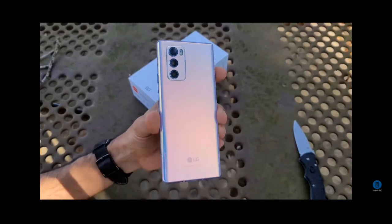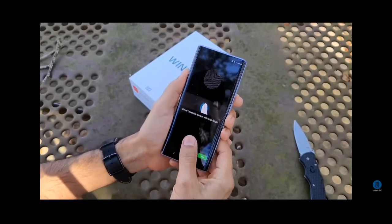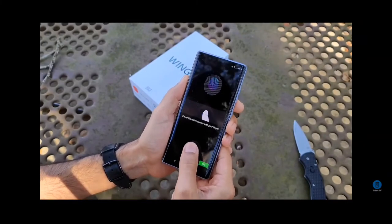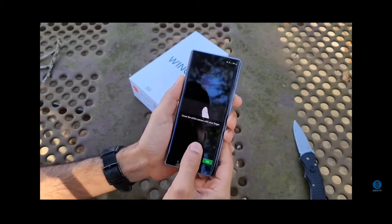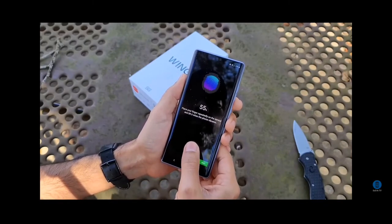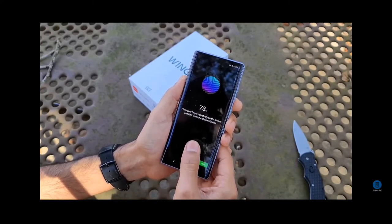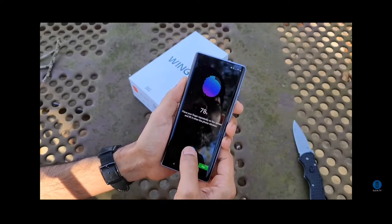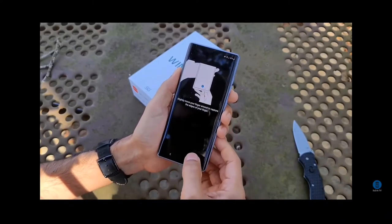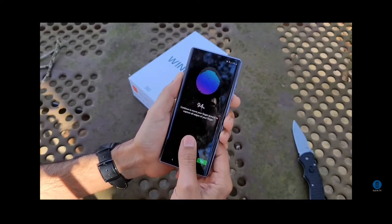Another airplane going by. All right, so now we're going to go ahead and set up the fingerprint sensor. You just pretty much lift, hold to get your fingerprint. Cover the entire sensor. Now LG's in-display fingerprint sensors are a bit slower than usual in other devices. OnePlus is the fastest, Samsung's pretty good. LG, they're still a little bit behind with the fingerprint sensors on their devices. So now we're going to get the edges, and hopefully we are done.